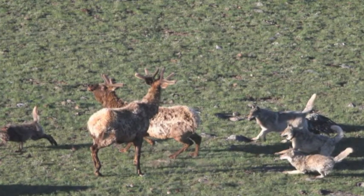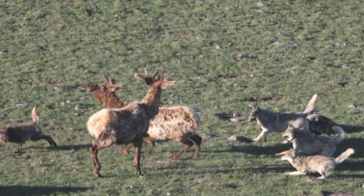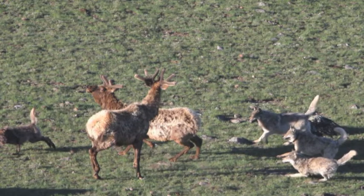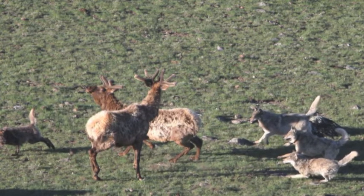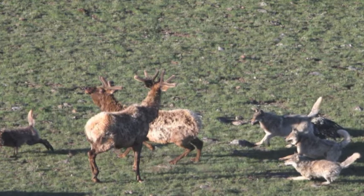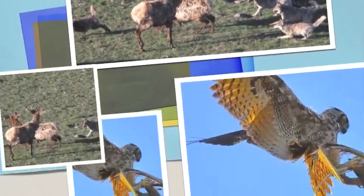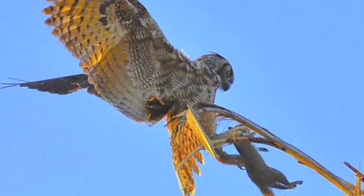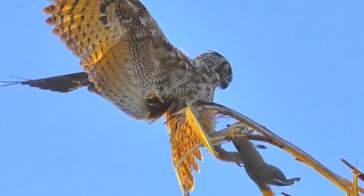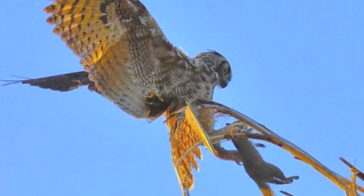Here are some common predator/prey relationships in the taiga. The moose, elk, and caribou are a key food source for the gray wolf. Their populations often mimic each other. The squirrel is also a primary prey for birds of prey, such as the great horned owl, as seen, and the bald eagle.